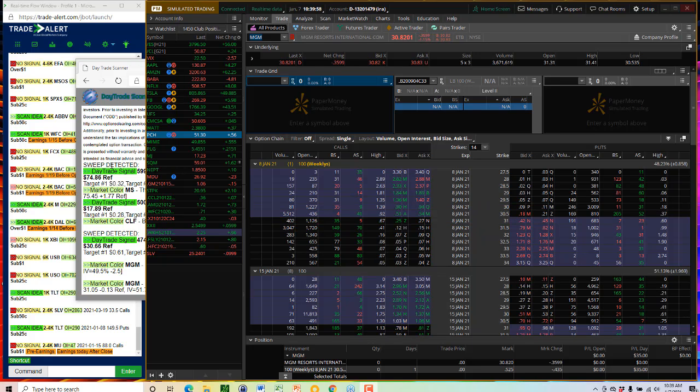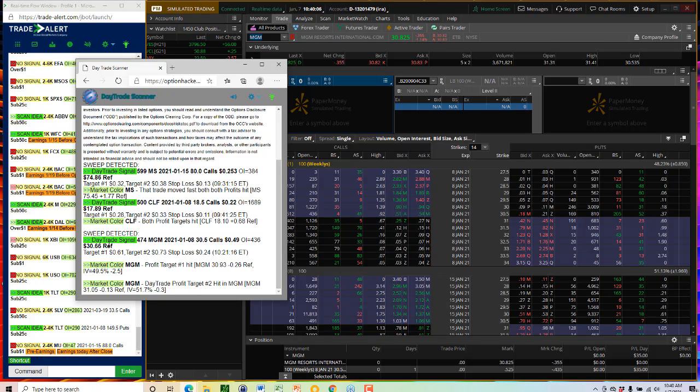The cheaper the option, so you have to combine the ATR plus how cheap the option is. So I know MGM's, I don't like these as much because they were 49 cents. I like these a lot more, right? So I like anything under 40 cents better.